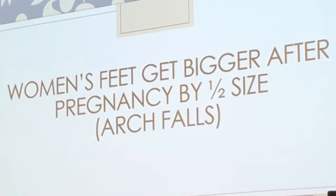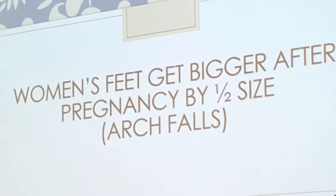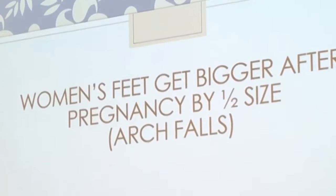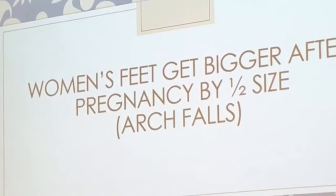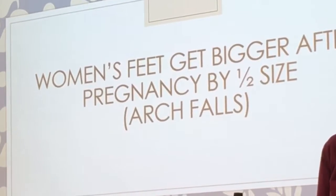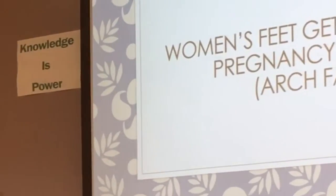Women's feet get bigger after pregnancy by a half size because your arch falls. So sad. And it's true. Is it true? Who's got kids? Mine is, but I used to be a solid 8.5. Now I have to go to a 9. Your arch falls.